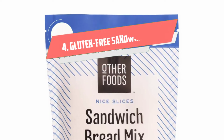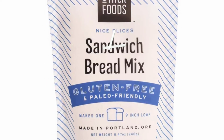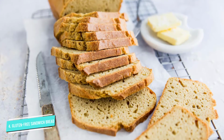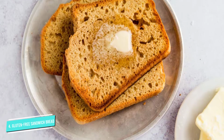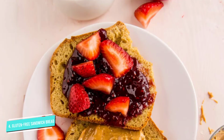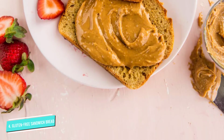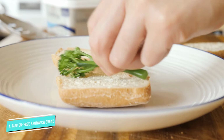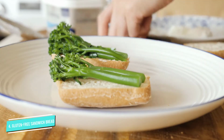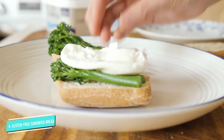Number 4. Gluten-free Sandwich Bread Mix. Making your own sandwich bread can be intimidating, time-consuming, and expensive, but this mix makes it easy. Additionally, sandwich breads off the shelf can have additives that don't support optimal health, like modified cornstarch and sucrose. Take things into your own hands and bake a quick loaf of homemade bread with this wholesome baking mix that contains only 7 ingredients.